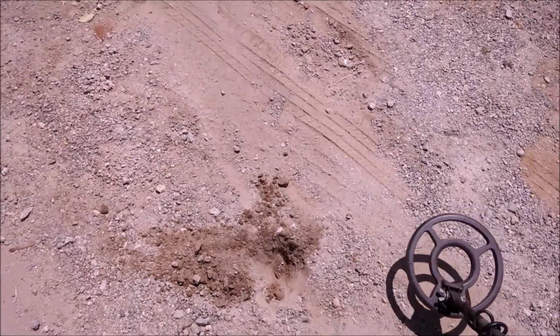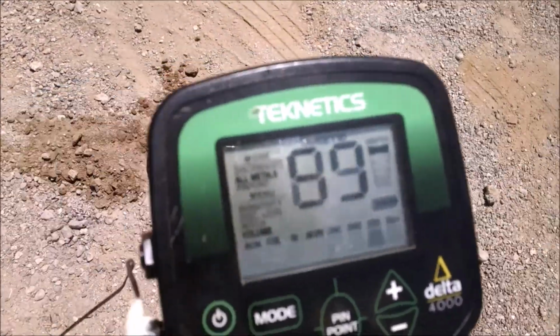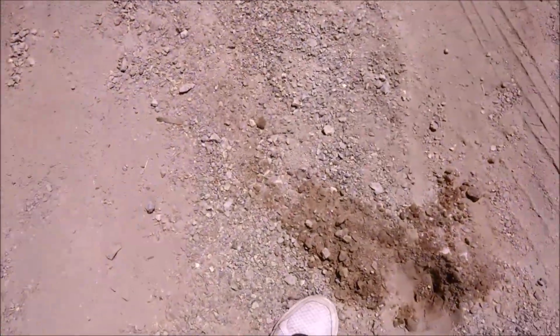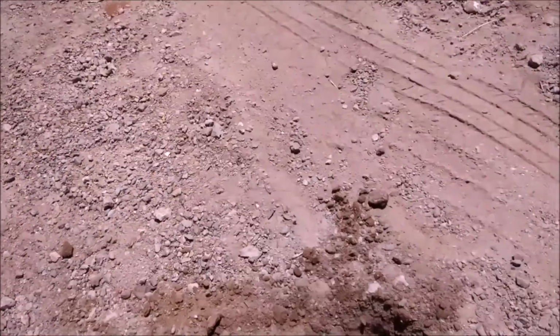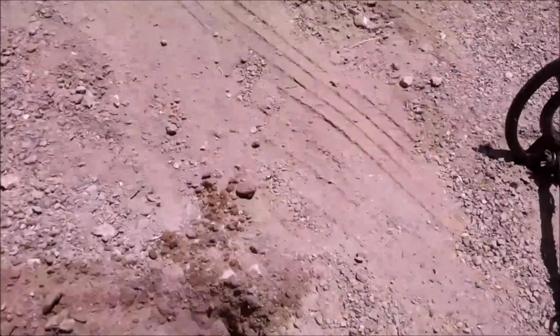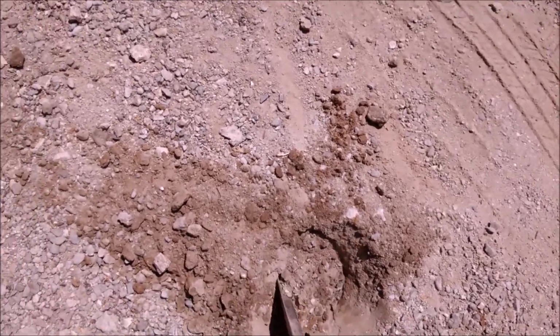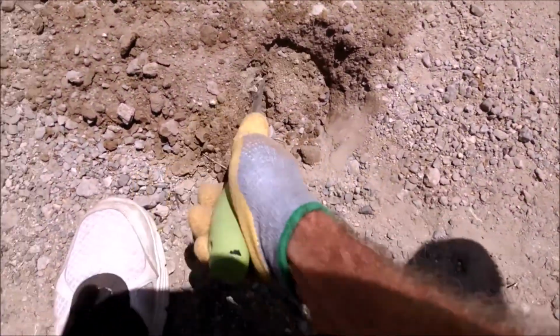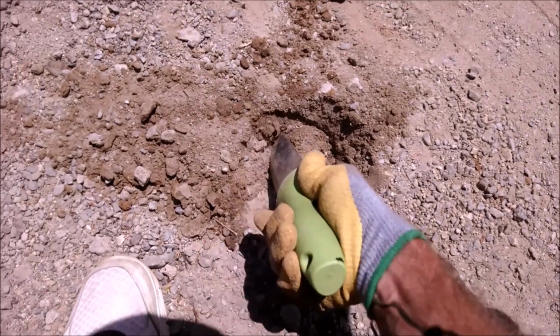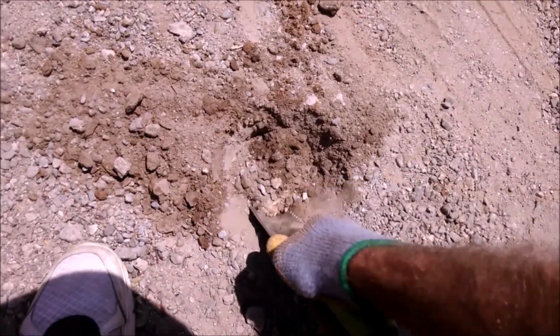Alright. Got another target ringing up here at 89, 88, 89. And putting off a nice strong signal. I'm down here in the gravel. It's a really good signal, but it's going to be really hard to extract too, because my goodness, this ground is just rock hard. I'm going to have a hard time getting underneath of it.